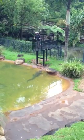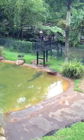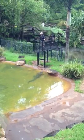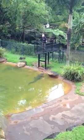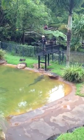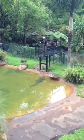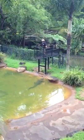He didn't always live there. He was actually caught from the wild back in 1985. And the reason he was taken from the wild is because he was hanging around farming properties, particularly cattle farming properties up around the Ingham region. He was using rivers and streams to access the local farms and occasionally taking the odd cow.